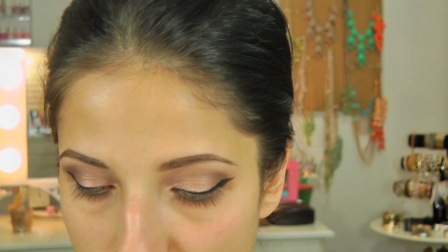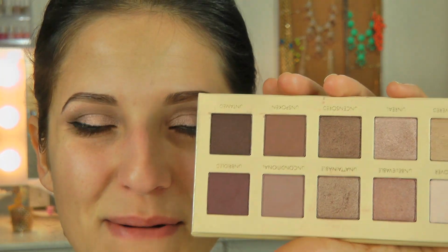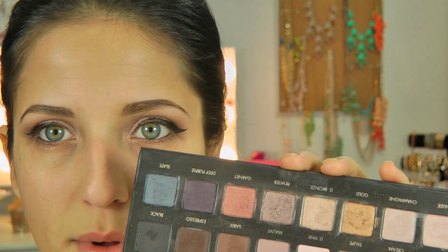And then I'll take this brush. This is an outer V brush from Makeup Geek, and I'm going to take the color Uncensored from our LORAC Unzipped palette. Whoa, that almost fell too. Just going to take that, and I'm going to run that under my lower lash line. And then I'm just going to mix together Sable and Espresso with that same brush.